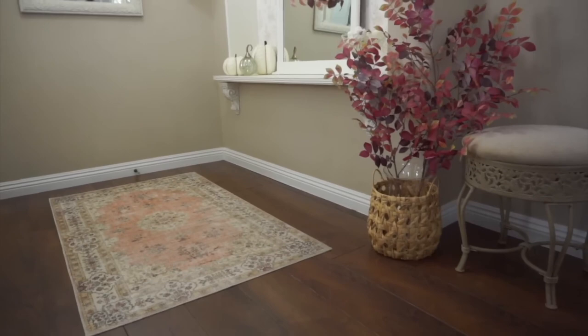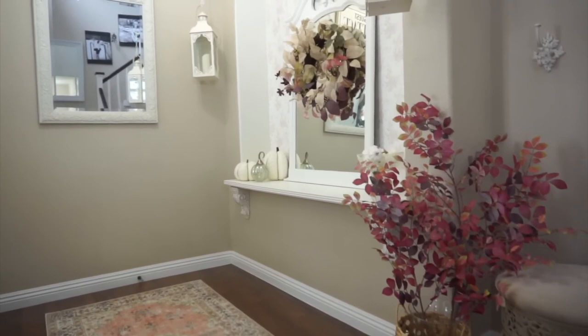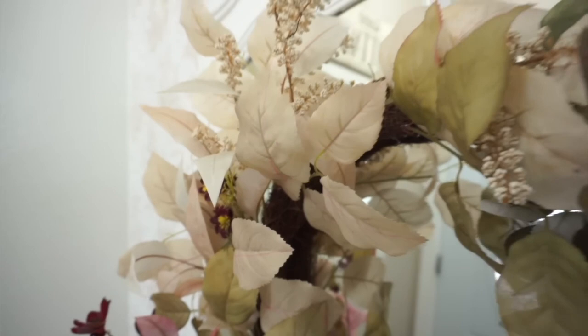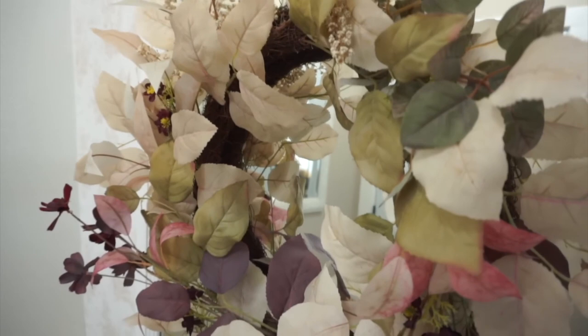Here in the entryway, I wanted to keep it simple and add just a little pop of color. I did things a little differently from previous years, and I started adding some of those jewel tones to my decor, and I am so in love. I love the pop of color that it brings to my home. But here in the entryway, it is rather small, so I used that burgundy or purple color very sparingly.